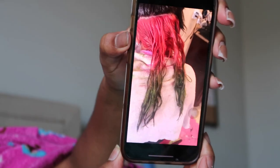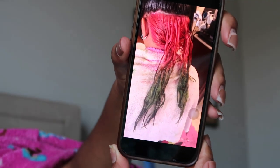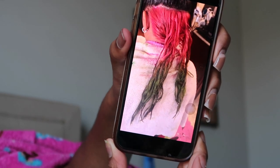Oh, let me tell y'all what we did with her hair. So we kind of did, this is it wet though, but she wanted pink going into green, and so that's what we did. And of course, when she lets it dry and everything, the color will pop out brighter.